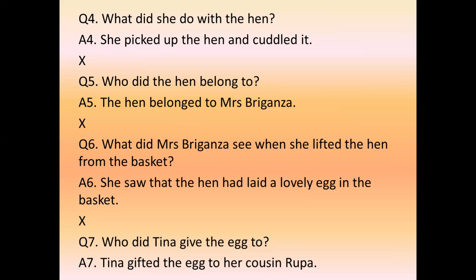Q6. What did Mrs. Briganza see when she lifted the hen from the basket? Question mark. Answer 6. Begin with a capital letter. She saw that the hen had laid a lovely egg in the basket. Leave the next line again. Put a cross in the margin. Q7. Who did Tina give the egg to? A7 in the margin. Begin with a capital letter. Tina gifted the egg to her cousin Rupa. Children, if you have paid attention in the classes and you have seen my first video, I am sure you will be able to give all these answers on your own.